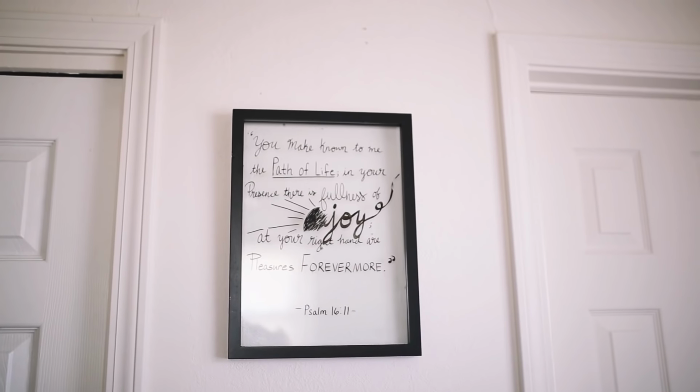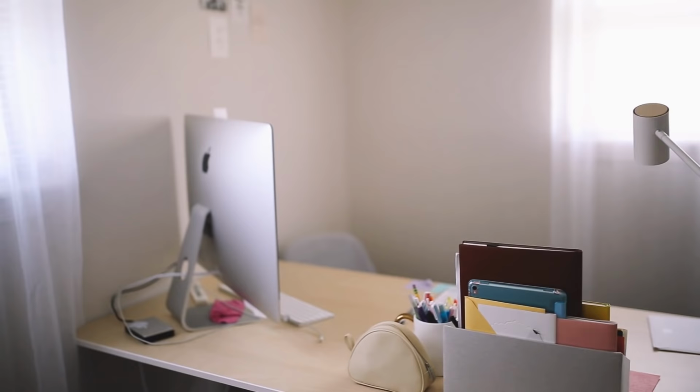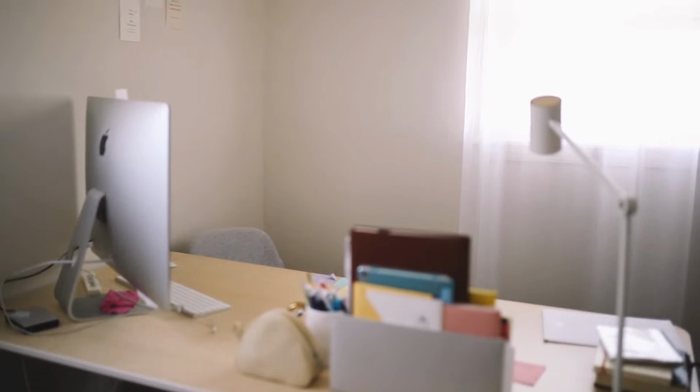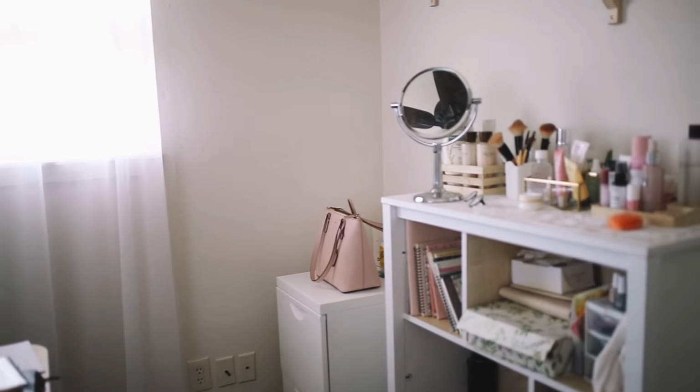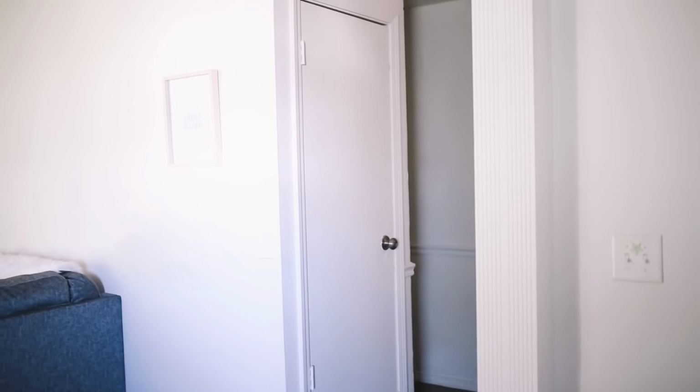I found this old frame from Goodwill, and I decided to write a Bible verse on it. And so that is the tour of this office. It's very simple. I didn't want to put too much stuff, especially when you're just starting out in your first home. This room right here that you do not see is John's office, but we are not going in there. That's where I was just filming, and that's the way to all the rooms over there.